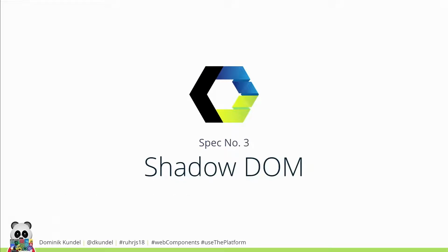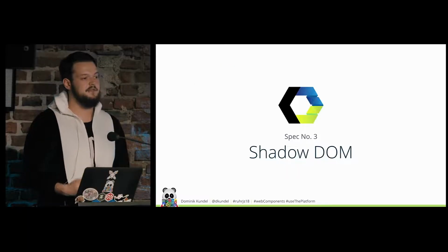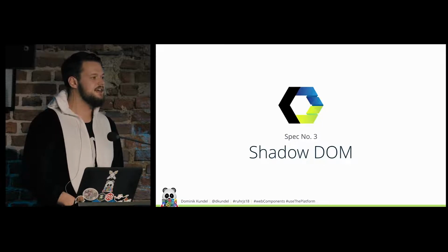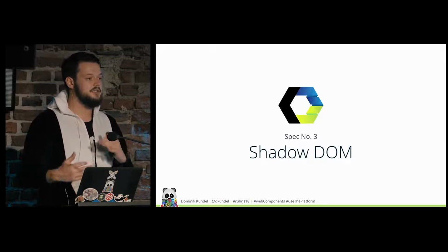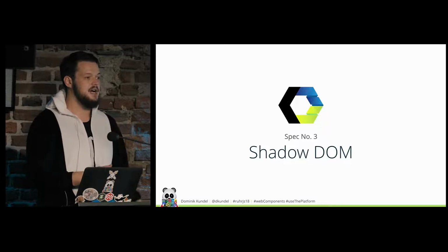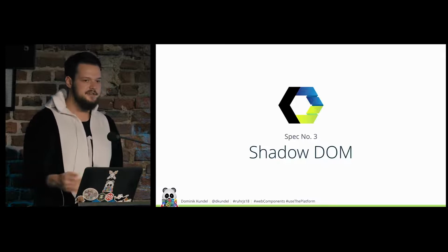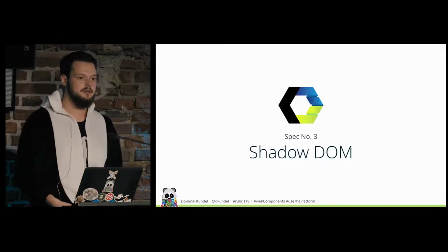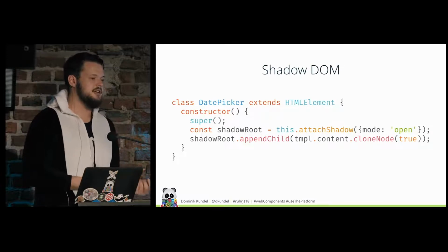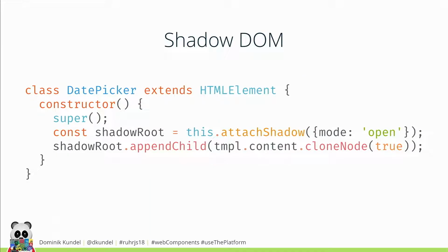So Shadow DOM is the concept of being able to hide the underlying implementation of your component from the user of the component and scope styling, for example, so that the styles that you apply to your web component can't bleed out, and similarly, the styles that the user writes can't affect your component. So instead of using iframes and stuff like that to protect your own component, you can actually use Shadow DOM. And the way we do it is we use the attachShadow method on the HTMLElement base class. And once we have this shadow root, we can append any kind of element to that.